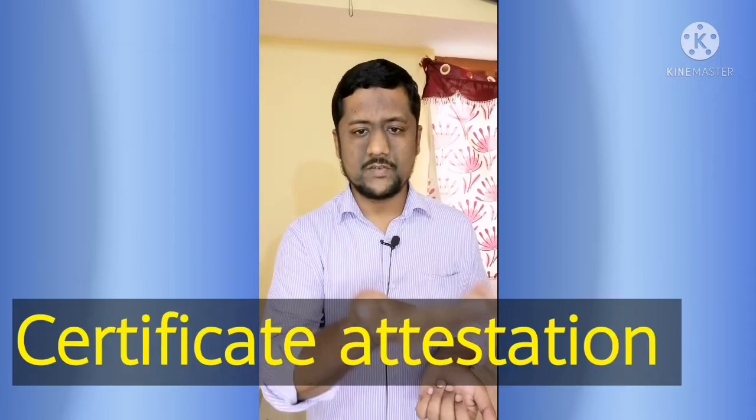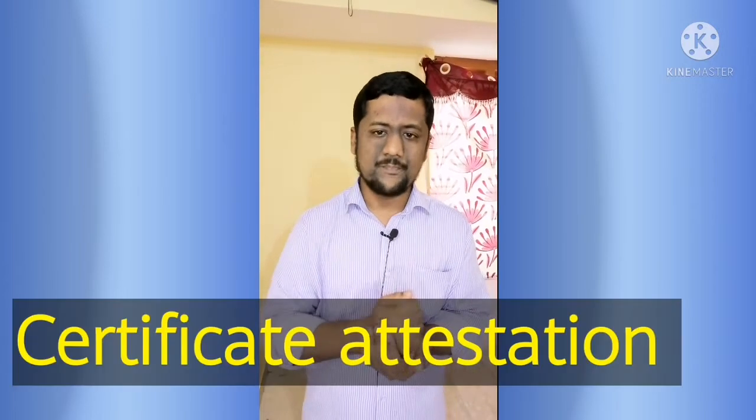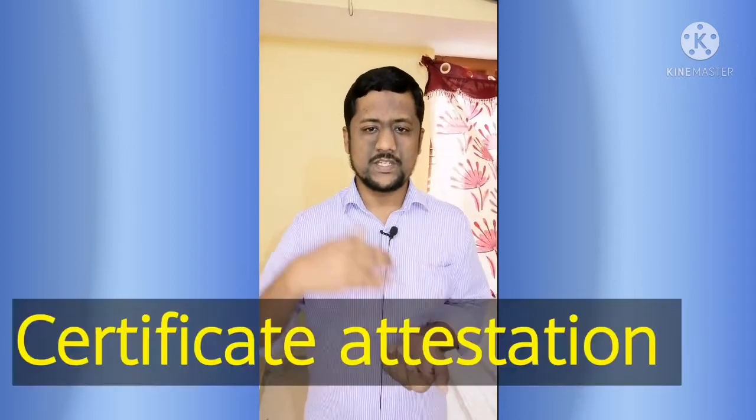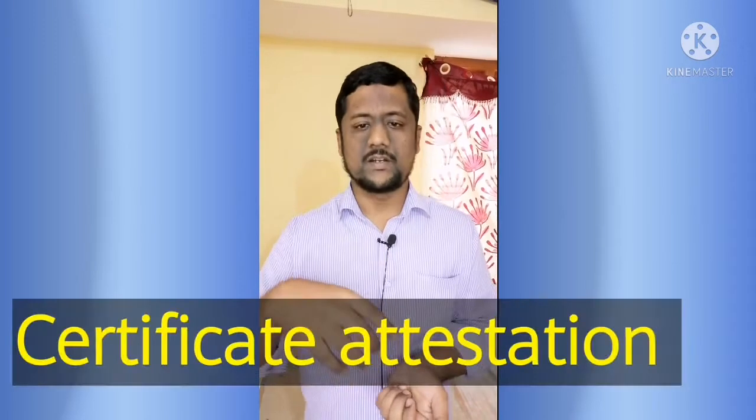Make sure your certificates are in order. For some fields they want attested certificates. They want the certificates to be attested from the Indian consulate, or whichever state you belong to, from that education department, attested on the backside. Then the UAE embassy seal should be there, then the Ministry of Foreign Affairs, then the Ministry of Interior, the Home Ministry's seal, on that certificate. Then you can apply for that job wherever you are.